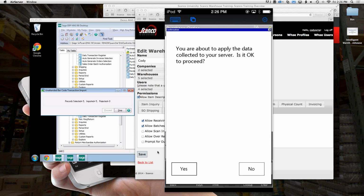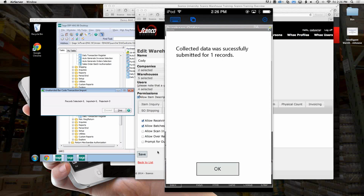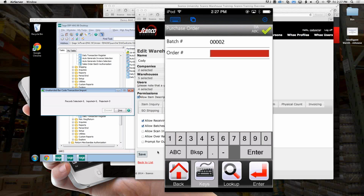It's going to ask us if we're ready to apply to the server, and we click yes. This has successfully been submitted, and if you look over to the left-hand side at the record selected on my unattended barcode transaction import there, it has imported that record and reflected the changes inside of Sage 100.